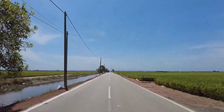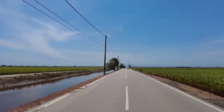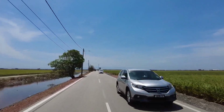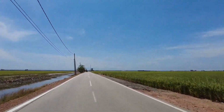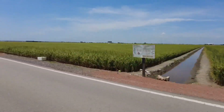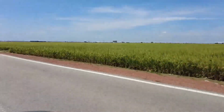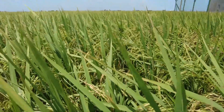We continue to drive and visit the paddy fields. It is near harvest time now, and as we drive, we find suitable parking spots so that we can stop for a little while and experience the paddy fields. These are of course private lands, but the owners usually are okay if you just go out at the edges and take photos and videos.